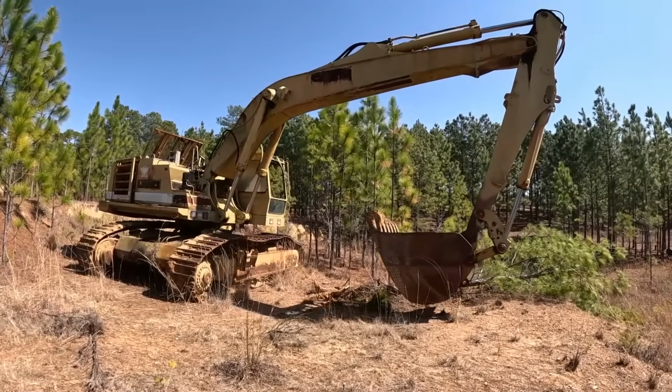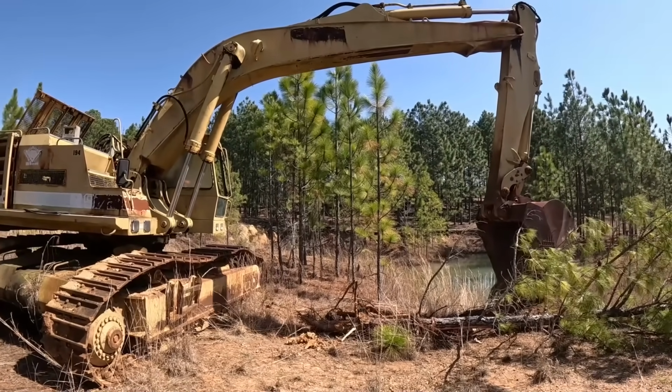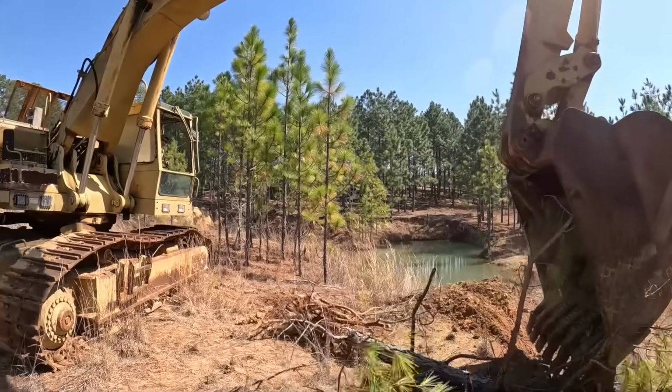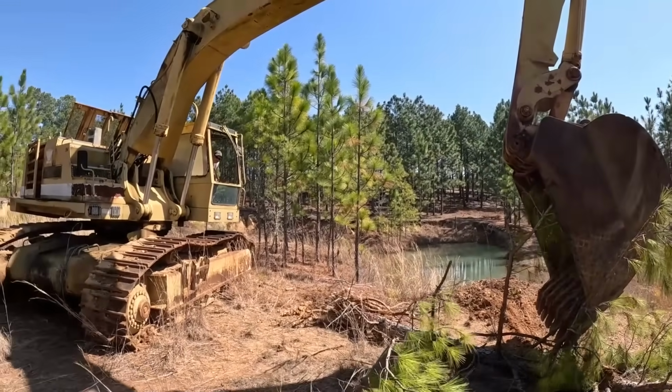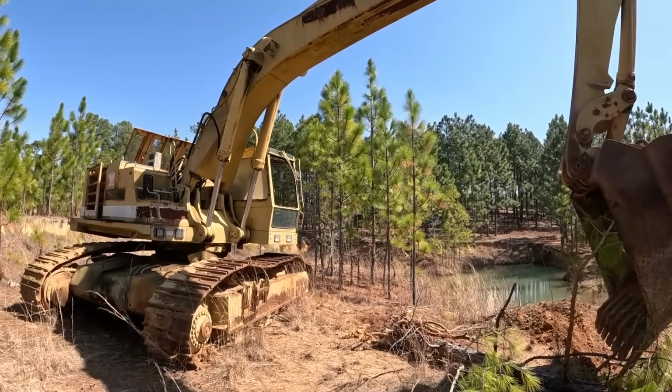Leave it right there. Now, tell him to get a scoop of dirt there and see if it busts any of the hoses. Get a pretty full scoop of dirt.